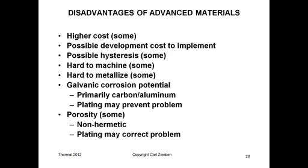Galvanic corrosion potential is an issue for carbon aluminum, and plating may eliminate this problem. Some display porosity, for example, like aluminum castings. Therefore, some are not hermetic, but they can be plated, many of them, to correct the hermeticity problem.